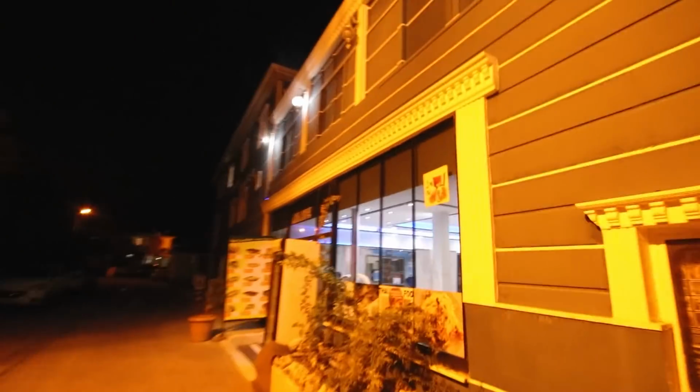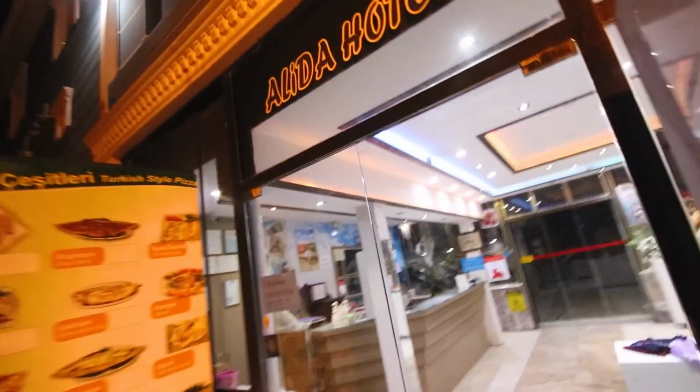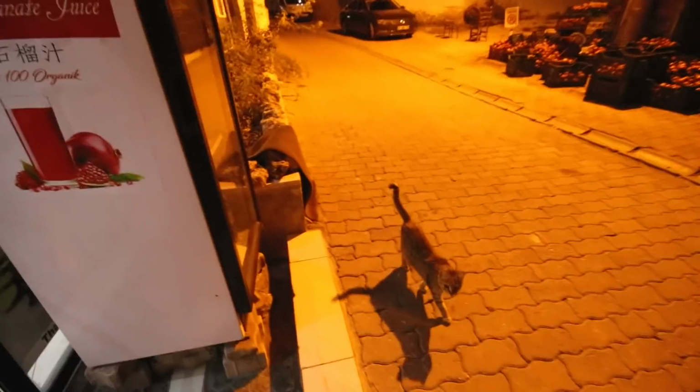Here's our hotel. We're staying at a place called Alida. We rented a car and didn't go anywhere today. Oh, come on. She wants to come with us. Gel. Lady, I love you.